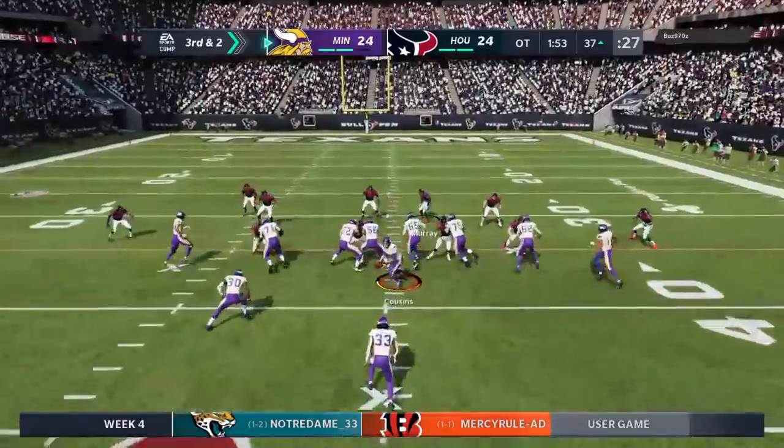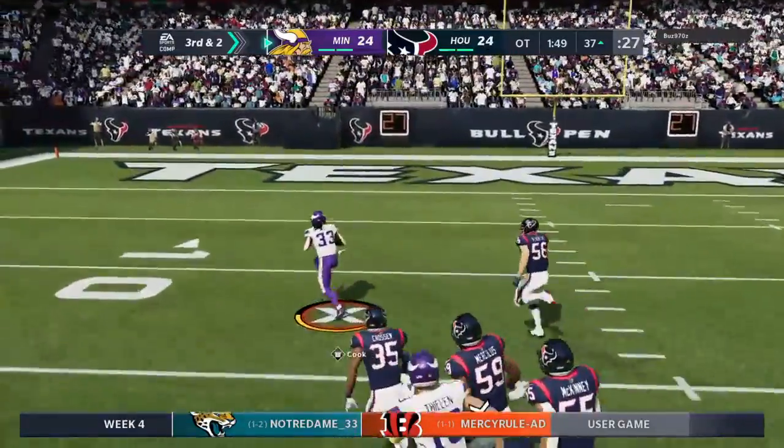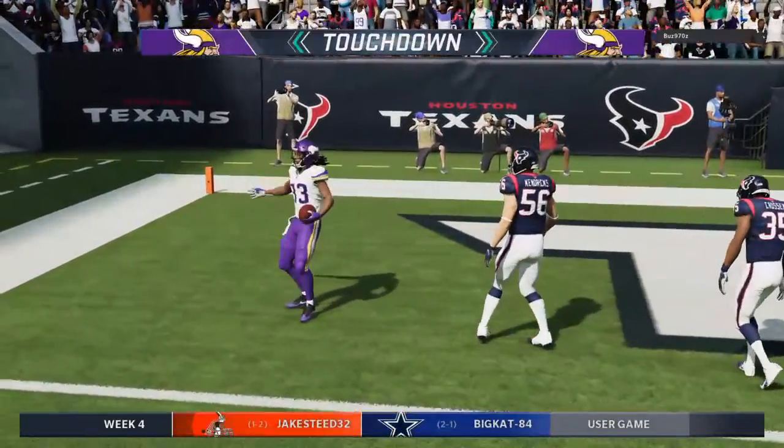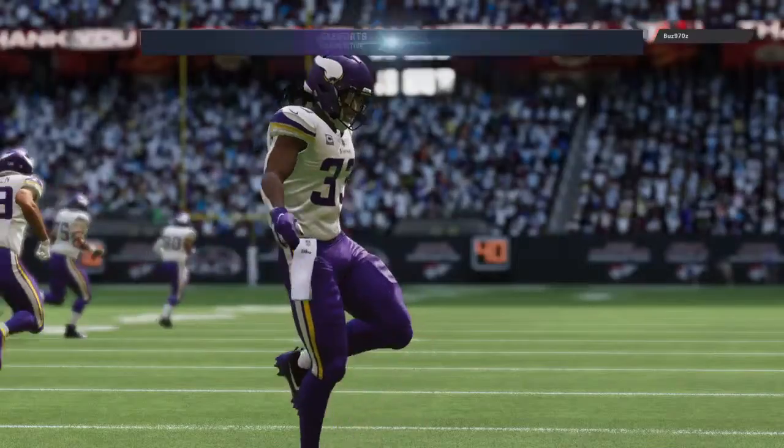And he did his job. He knocked the ball away, but it does feel like a letdown for him and his team. Look at this, middle of the field, a breakaway. Touchdown, Vikings. Touchdown, Minnesota.